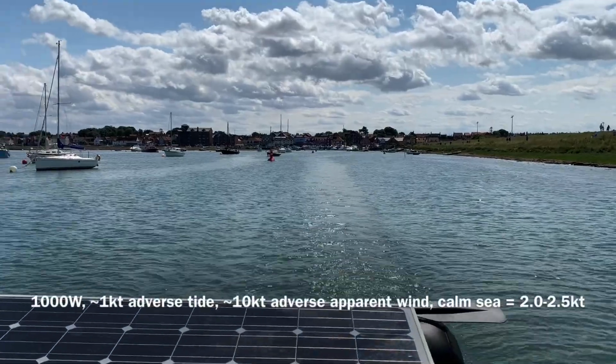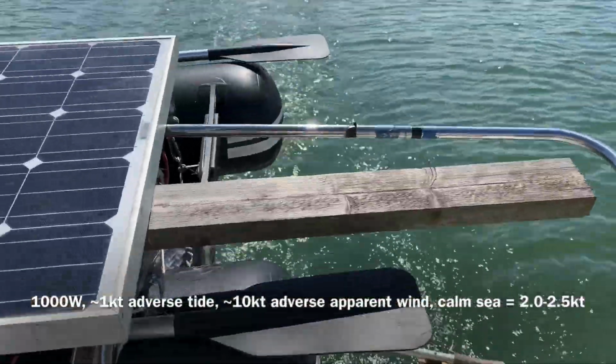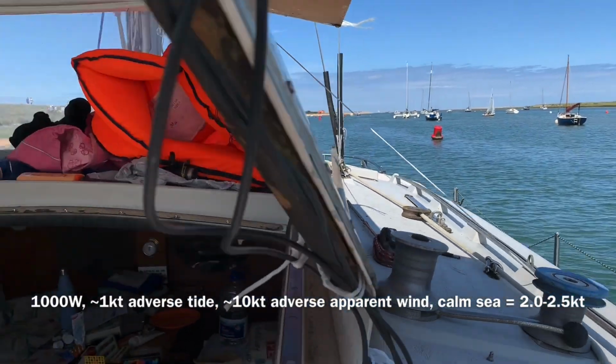It's the middle of the day. We're in Wells Harbour here, and we're about to set sail for Newcastle. So there's Wells Harbour in the background. We're motoring along with the Torqeedo at about 1 kilowatt. We're going directly into wind and into the tide a little bit, and we're doing between 2 and 2.5 knots.